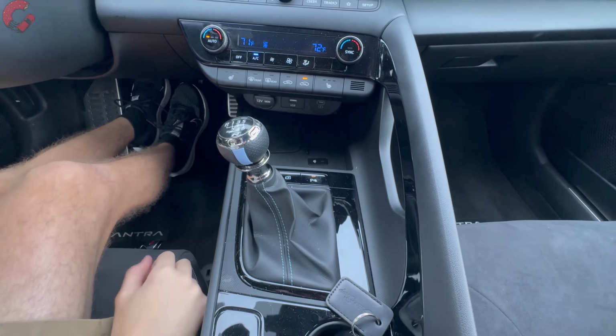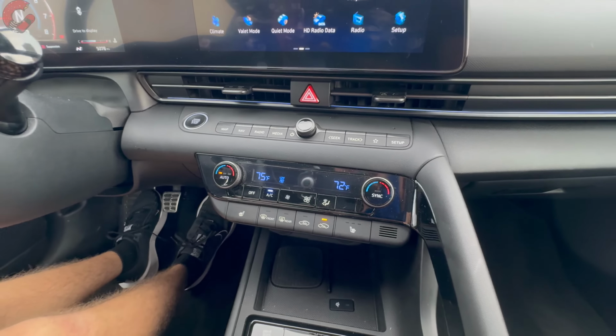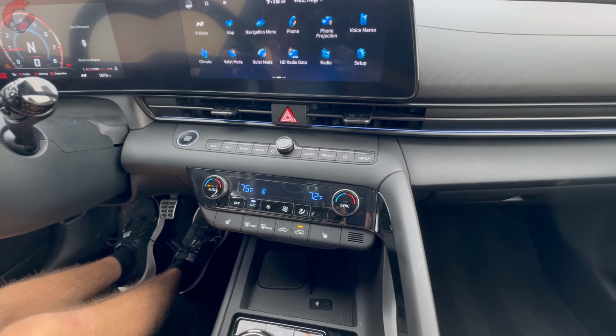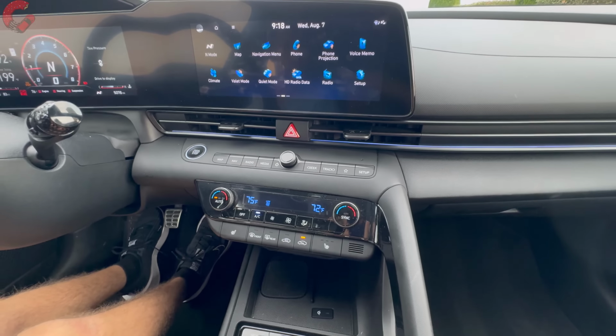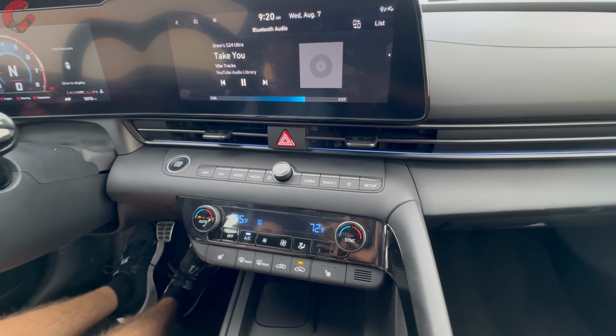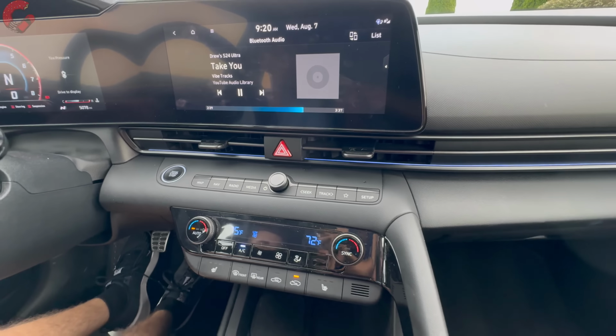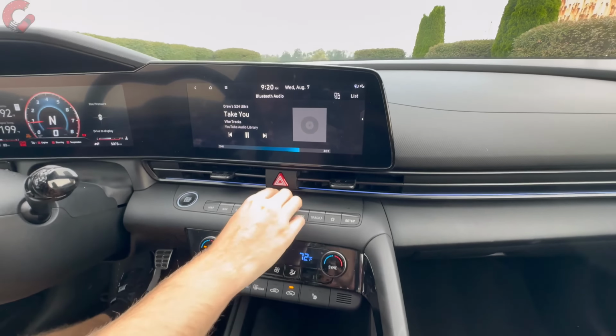As far as our climate controls, these are going to be dual zone automatic climate controls. Very simple to use. You've got physical controls all through there. We also have heated seats, which is something I'm happy to see because obviously these are specialty performance seats, so it's good that they're still going to be heated so you can enjoy that during the winter time. Another creature comfort that you will enjoy is the fact that the N comes standard with the upgraded 8-speaker Bose sound system, and let's go ahead and give that a sample.